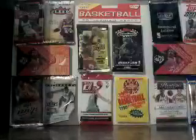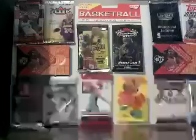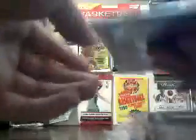So very nice. He's a great YouTuber. I mean, love trading with him and everything, him and his brother. So we will definitely trade with him in the future, just to let you know. So he sent me all of this. There's base, there's inserts, there's numbered, there's Kobe, Rose, and Durant, some Star Quest, and then he sent me some hits. So, we're going to go in this order.